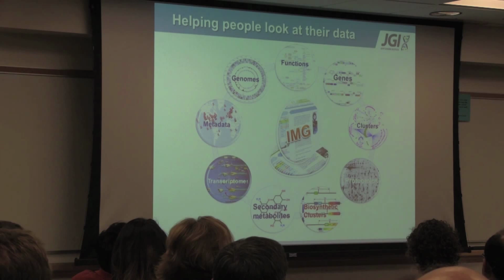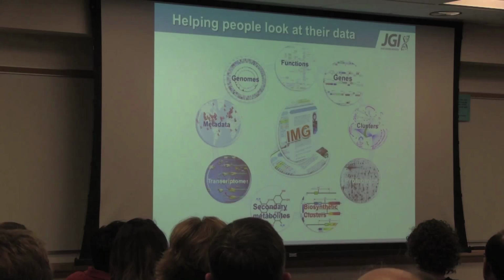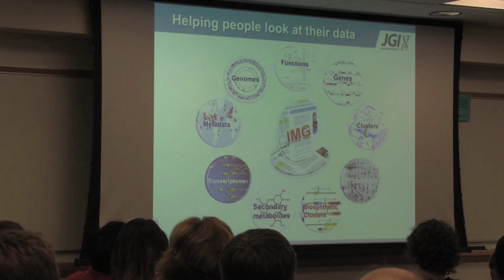So IMG was developed initially just to serve the genomes, the genes and the genomes, to try and do some functional annotation of the genes that we sequence. But as time's gone on, we've added more and more different kinds of functionalities to IMG to help users be able to use the genome data.